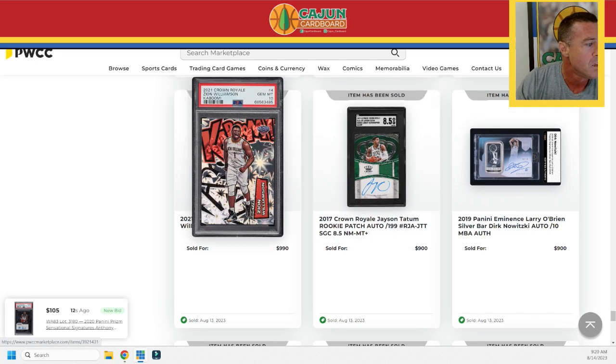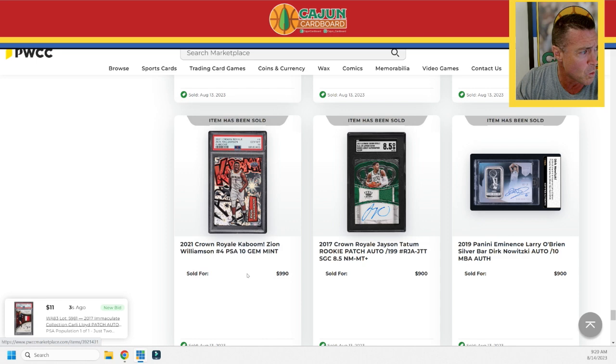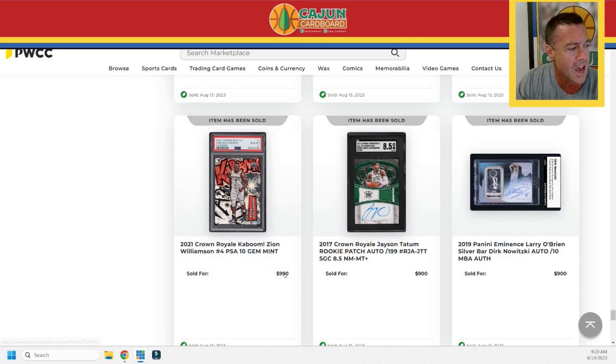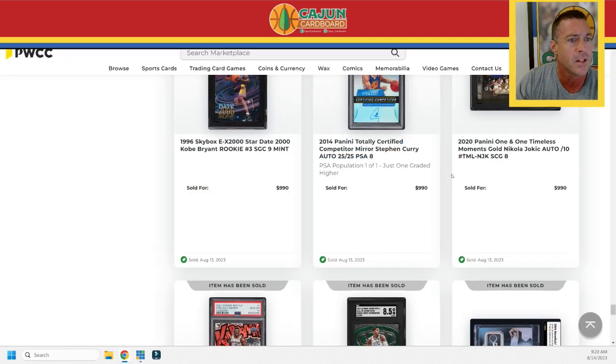And then the poster boy of the ultramodern era, Zion Williamson Kaboom 2021 Crown Royale, not a rookie, just a Kaboom. I don't know how they caught this image of him. Maybe it was photoshopped or something. It actually looks like he's on the court and cares about playing basketball. $990 for that Zion Kaboom. Wow, how the mighty have fallen.